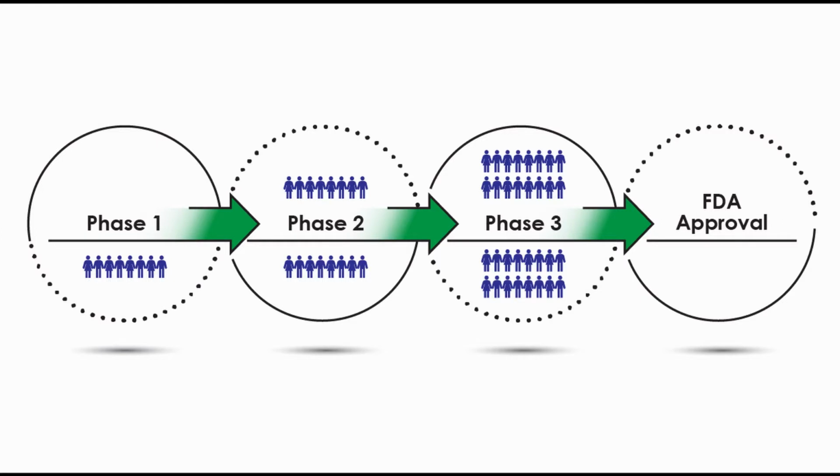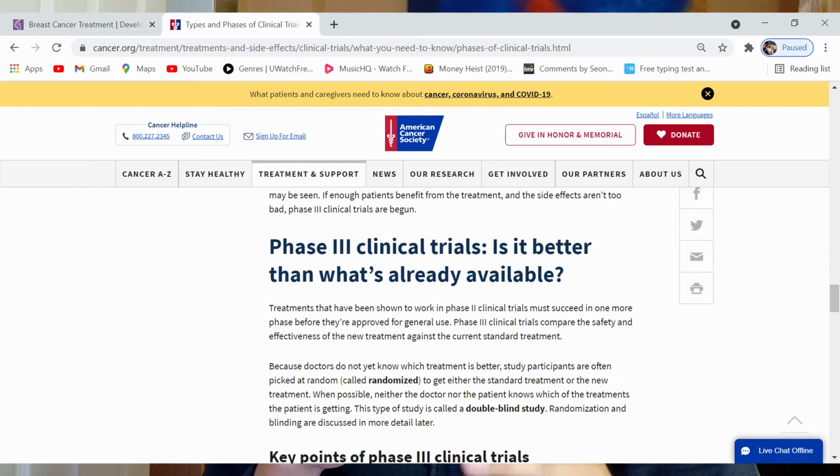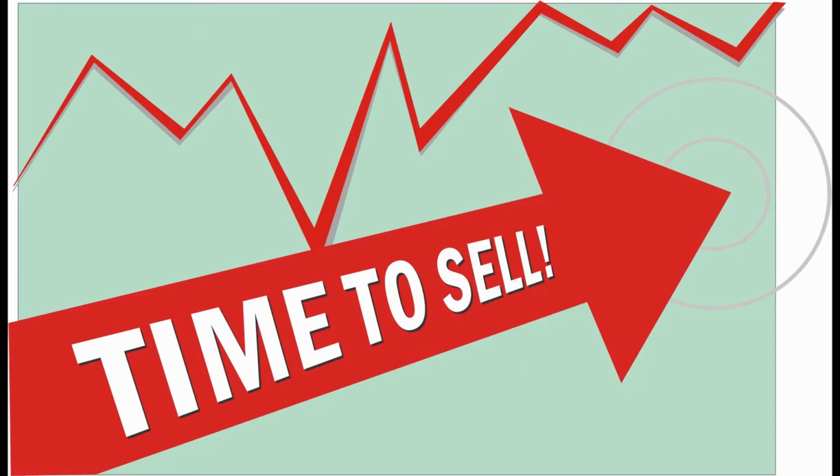Next step is that they will have to test it for phase 3, where the patients will be about 100 to 1,000 patients, and basically they will be checking and comparing the results with the current standard method of treatment. Now this will take at least about 1 to 4 years before the trial finishes successfully, and the next step would be to get a new drug approval, or a marketing authorization approval, before they start selling these drugs to retailers or pharmacies as well.